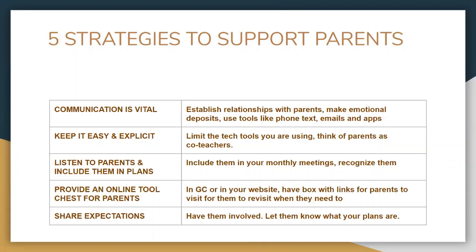So in Google Classroom or in your website, just have a box or a corner with links for parents to visit and to revisit when they need to. A number of parents lost passwords, did not know how to go to Epic, did not know how to log into Pearson, all of that stuff. This coming fall, I would want them all in one corner as an online tool chest for parents, including the videos that I make on how to use Google Slides, how to fill up PDFs online, how to do videos, submit photos, all of that stuff. I will have them in one box and make sure that they are able to access it whenever they need to.